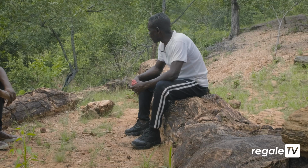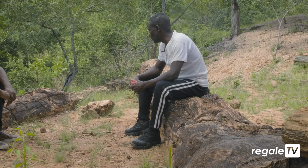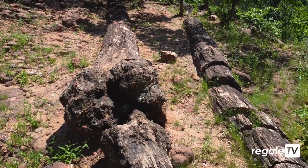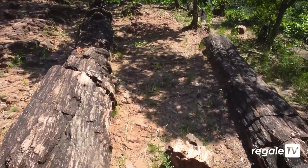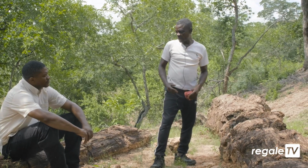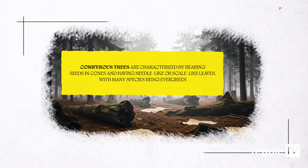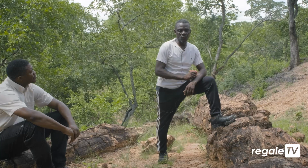Scientifically, when we talk about 150 million years, we believe that during that period of time, the climate was very suitable for coniferous trees to grow around this area. The coniferous trees we talk about fall under the group of pine trees, and they are found in very cold climates. If we mention today, we might mention Europe, where it is cold.